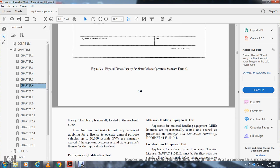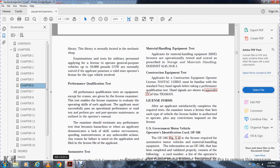For the examination test, military personnel applying for a license to operate a general purpose vehicle of 10,000 pounds gross vehicle weight normally have the application waived if they possess a valid state operator's license for the type of vehicle involved. Performance qualification tests: all performance qualification tests on the equipment, except the grants, are given by the license examiner to evaluate the operating skill of each applicant.